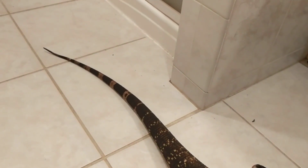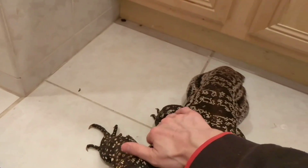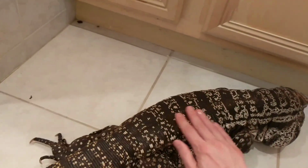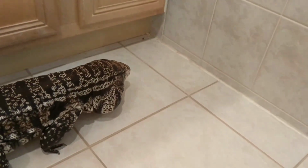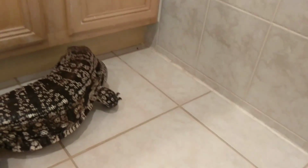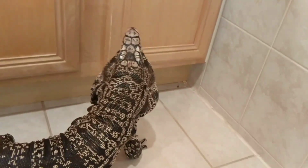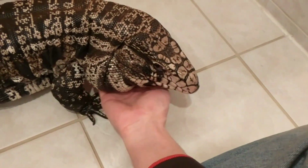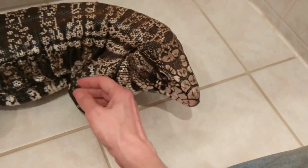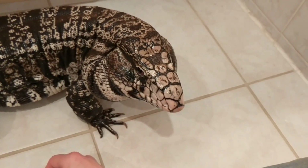He pretty much lets me do whatever I want with him. I try to help him work on his shed on his tail. I literally will pick at his tail for like a half hour, trying to get some of the old shed off, and he doesn't care. The only place he doesn't really like to be touched is on the top of his head. I mean, he'll let me do it, but I know it kind of irritates him, so I try to avoid doing that. But otherwise, you can see here, you can go by his mouth. He's a good boy. He doesn't bite.